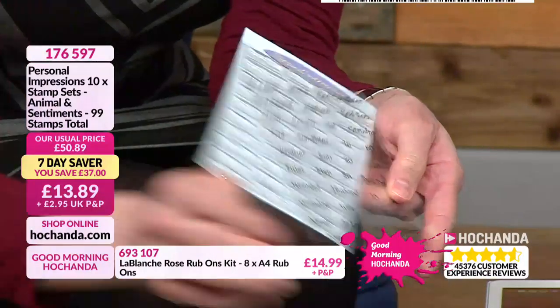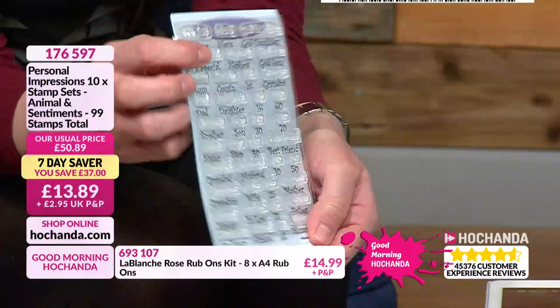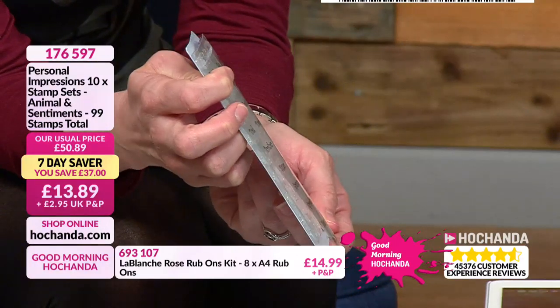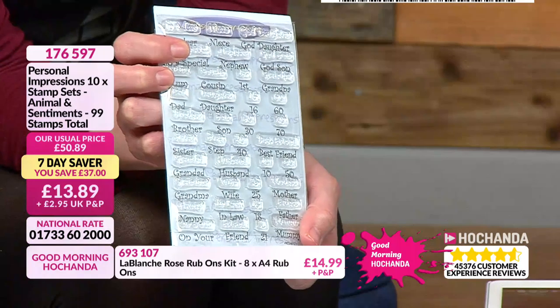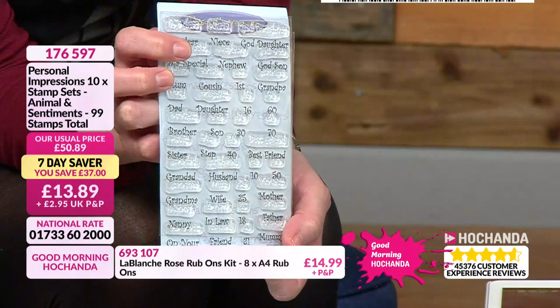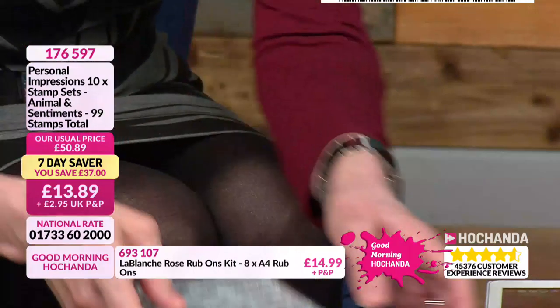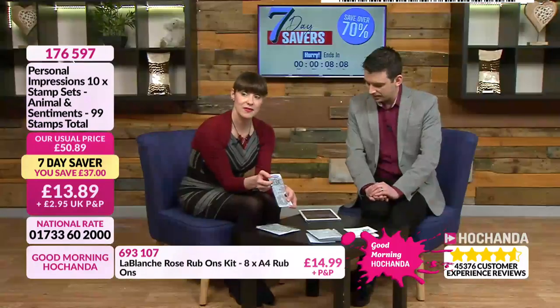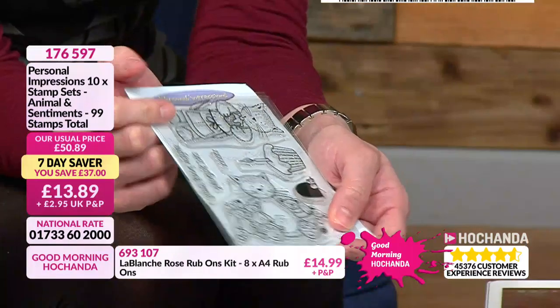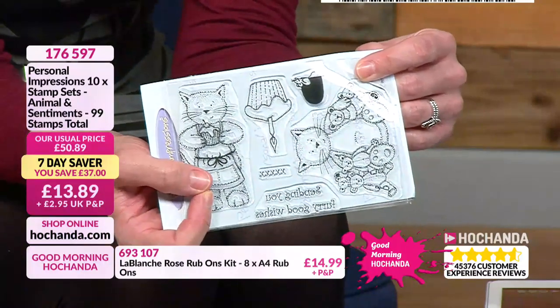What sentiments do we have? 20s, 30s? Can you see that? Okay, hang on. You've got 16, son, in there, 70, best friend, grandma, granddad, husband, in-law. That's quite a nice one to get, in-laws. You don't normally get in-laws in there. And look, we've got these ones with the teddies, cute little teddies. Look, he's cooking.